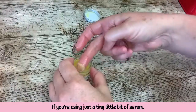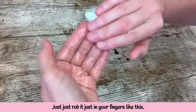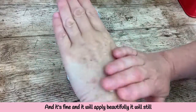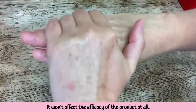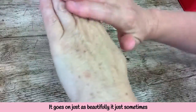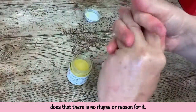If you're using just a tiny little bit of serum, just rub it in your fingers like this, and it's fine, and it will apply beautifully. It will still nourish your skin. It won't affect the efficacy of the product at all. It goes on just as beautifully. It just sometimes does that. There is no rhyme or reason for it.